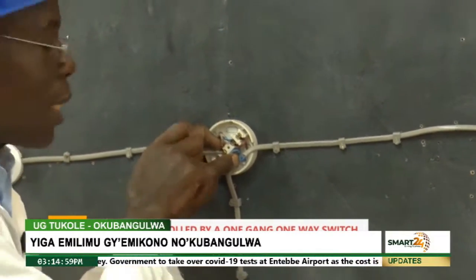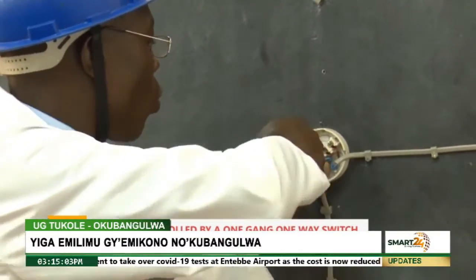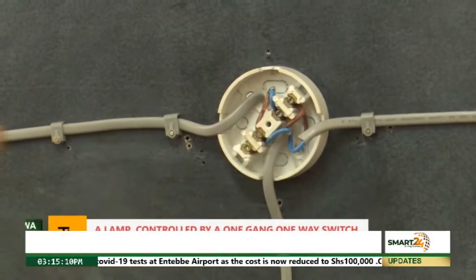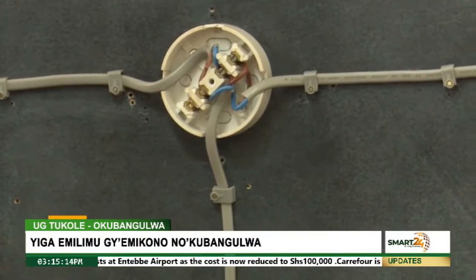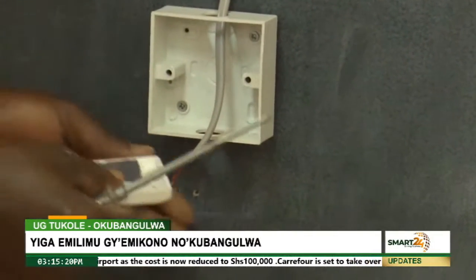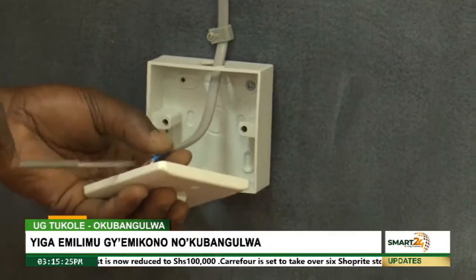Short circuits and loose connections are the major cause of electrical fires in houses. So the joints have got to be firm. These are our joints. Now finally we come to the switch. Our switch has two terminals, the incoming and the outgoing. We terminate the switch. We call it connecting the switch.